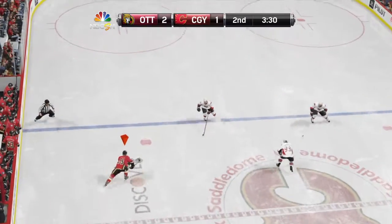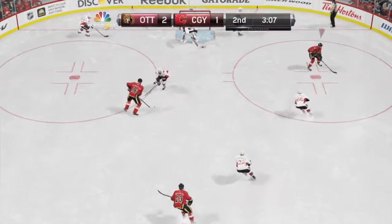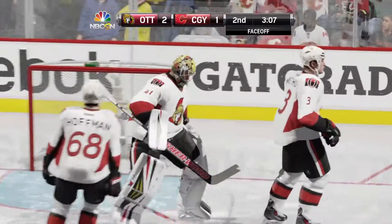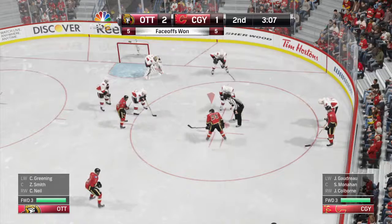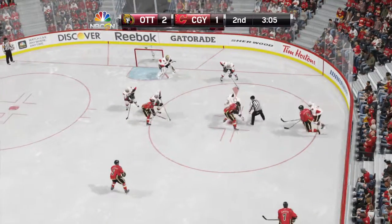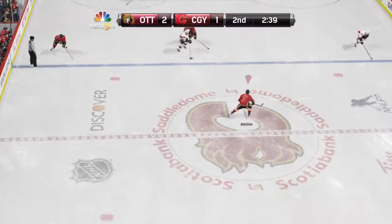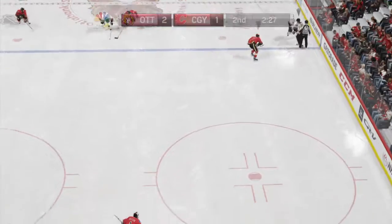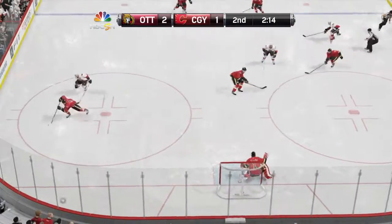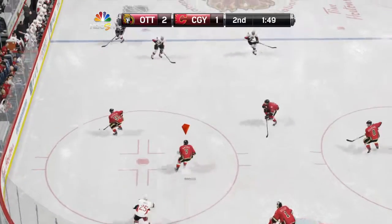Takes it up near the boards. Let's go, Brister. Grab. He covers, and a faceoff will follow. Good job on that faceoff, tying the man up. To Greening. Picks it up in his own end. Slid to Brody.